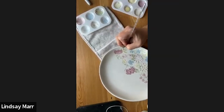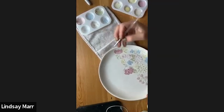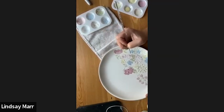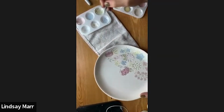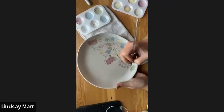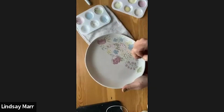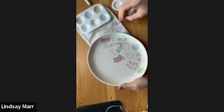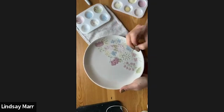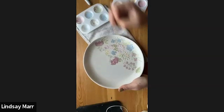I'm just going to add little lines in, and the same way that I did the stem, I'm going to start at the bottom and work my way up so that I get a tapered line. And then most of the details that I have to do for the flowers is just to add little dots to the center. So that's not super hard or time consuming.